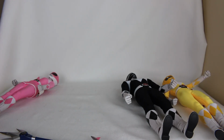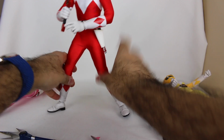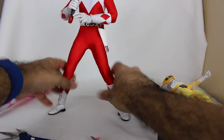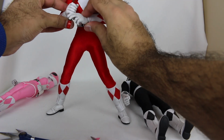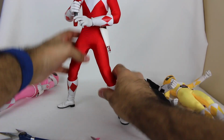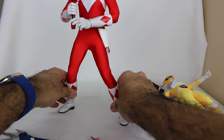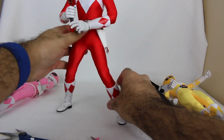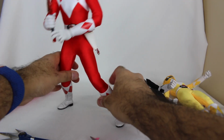Alright, so I was going to show you the whole team posed with their weapons, but I can't even do that. That's how terrible these things are. So I got red. Just as a proof of concept, because this one is not as bad as some of the other Rangers. I know the power sword's not the greatest shade of red. It's a little too dark, but overall, look, it looks good, right? I don't mean to say that there's nothing redeeming about these. I just mean that if you're paying the money, I feel like they should be better.